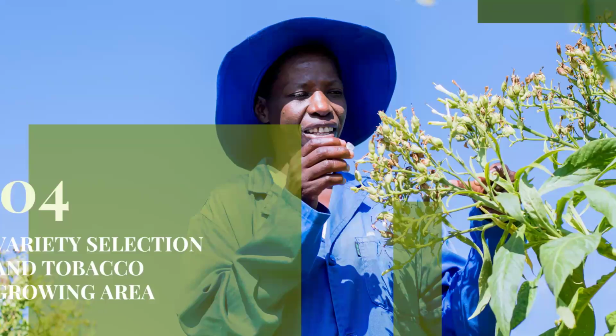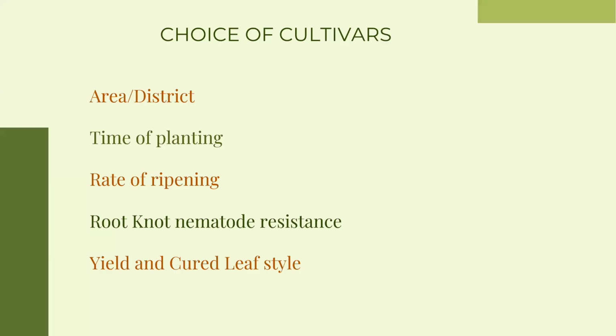Now, it's very important for you to consider the variety that you're going to grow, linking it up to the tobacco growing area. When it comes to the choice of cultivars, there are lots of things that you should consider. The area, the time of planting, the rate of ripening, root knot nematode resistance, and yield and cured leaf style.